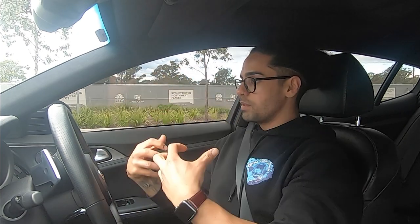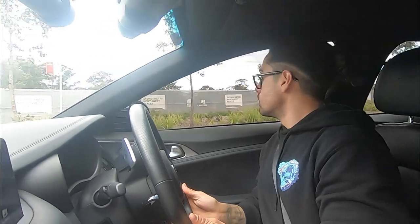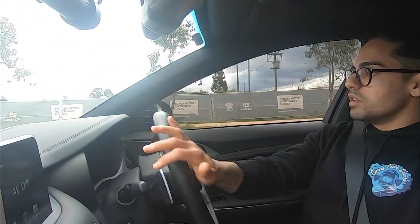Just gonna put it in comfort mode quickly because I want to test comfort mode to see what happens. Okay, so the seat opens up now. The car becomes a bit more refined, okay? It's not as aggressive. Test out the turning circle. Not bad at all. And yes, so the car's a lot nicer to drive, not so aggressive when it's in comfort mode.